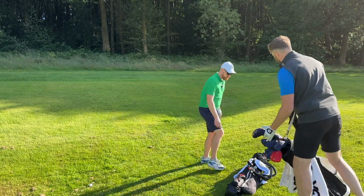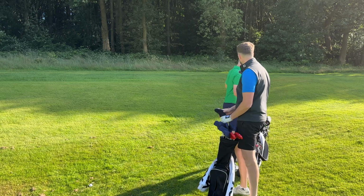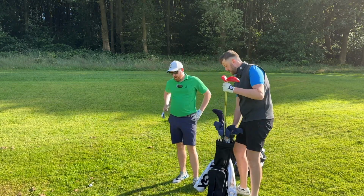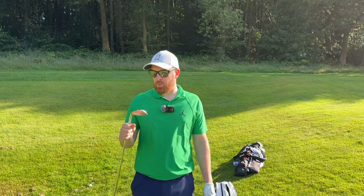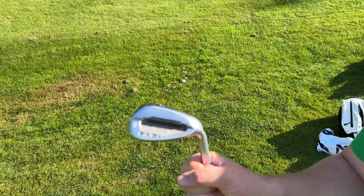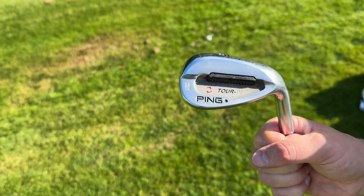So, wedge department. I know you were saying, obviously we haven't got a complete set of clubs yet, have we? We are sort of building the bag. I've managed to find a couple of beauties, and you're rocking these, these are your gamers, aren't they? These are my gamers, yeah. So again, other than the gamers, I think these are 2007, probably one of the main wedges that Ping did as the starting point as specialist wedges.